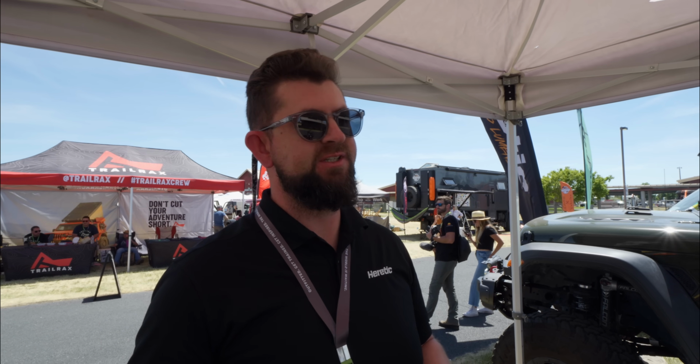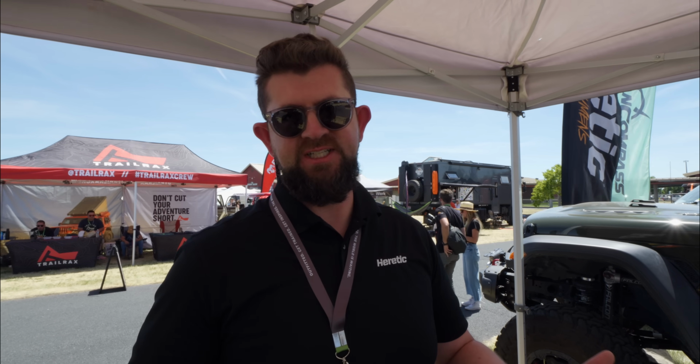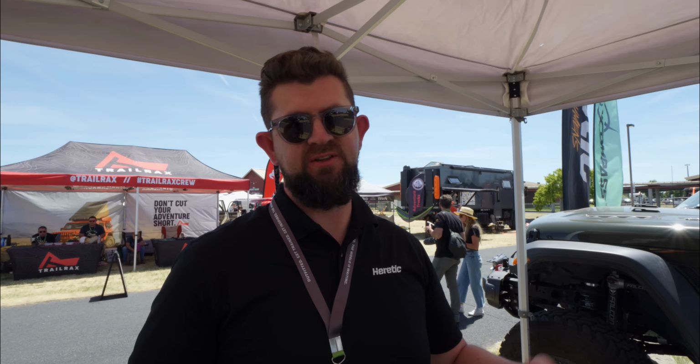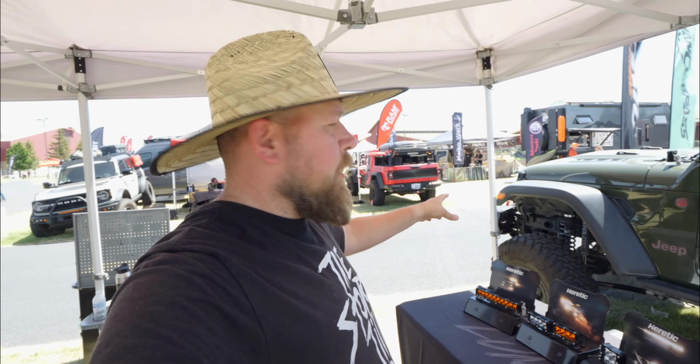And the amber is really good. If you're going to be riding in a group on a trail, and it's dusty or snowy, the amber is going to help cut through that particulate matter and make it so you can see through. And if you're running as a chase light, someone can see the back of your rig through all of that dust. All right, so these are the lights that we're running on the front of the new Gladiator.